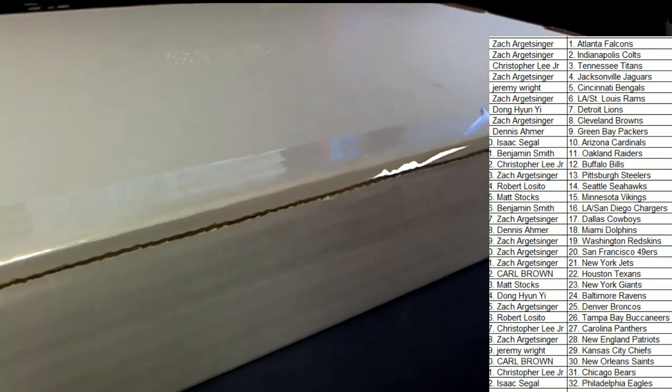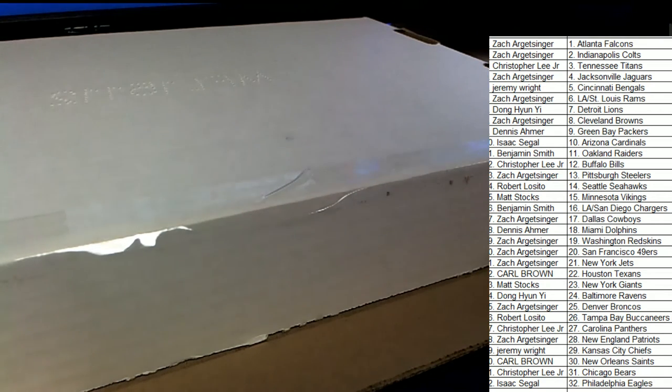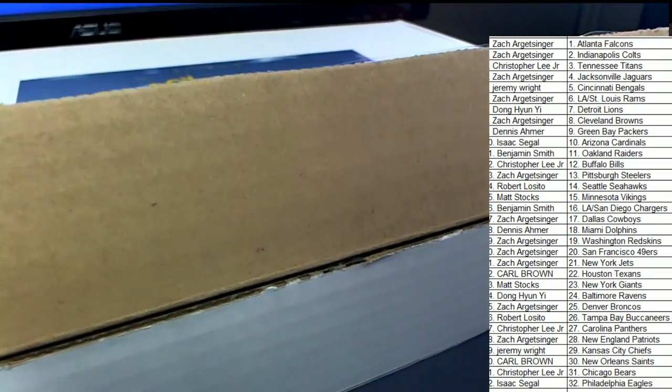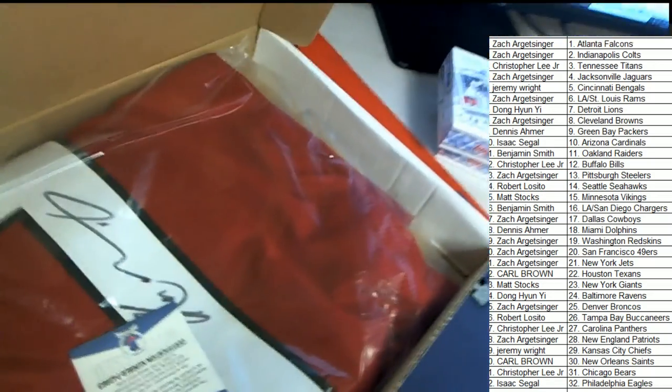Are there any trades? What's it going to be coming out in the jersey booty box jersey? I'm thinking it could be. Well, I'm not going to speculate. Let's see what it is.